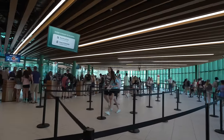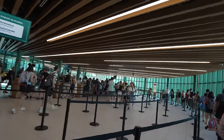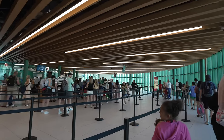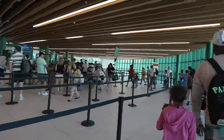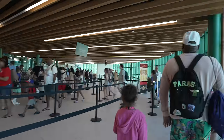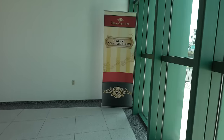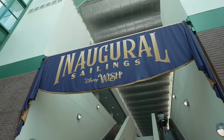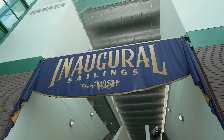And for the first time, we're gonna be able to go to Concierge. One over from Platinum. Well, now there's probably two over, because there's Platinum, and then what's the other one? Pearl hasn't started yet, I don't think. Oh, it has started. Well, it's still up, inaugural sailings, the Disney Wish.